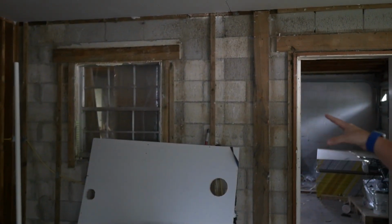A couple of these windows were placed before the add-on was done by the previous owners, including this one right here by the kitchen. So you can see it overlooks an air handler in the garage. It's blocked anyway. So we're just gonna cover that up. There's no need to have it. It does absolutely no good whatsoever. And it'll give us more real estate for cabinets.